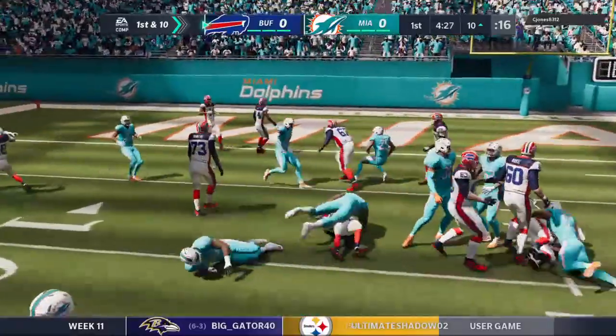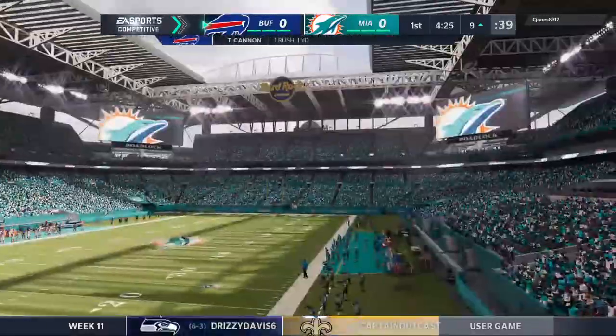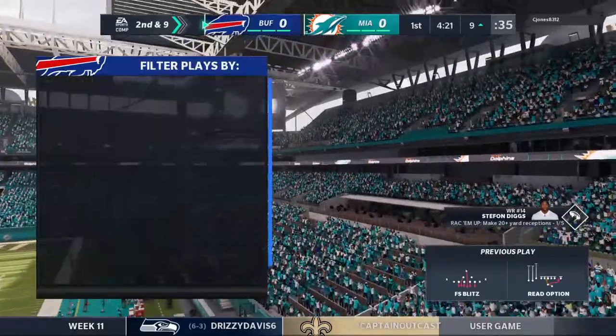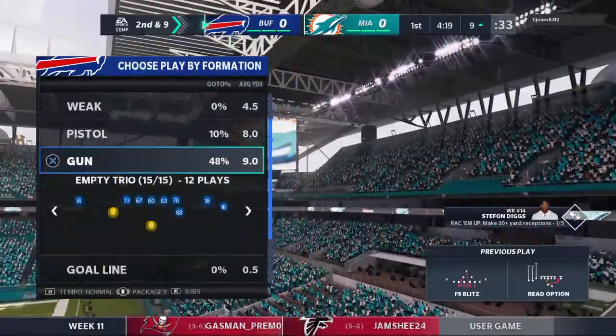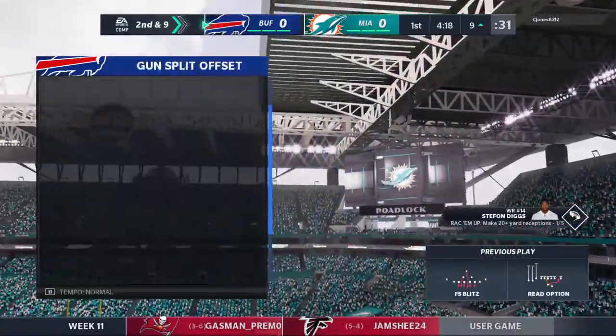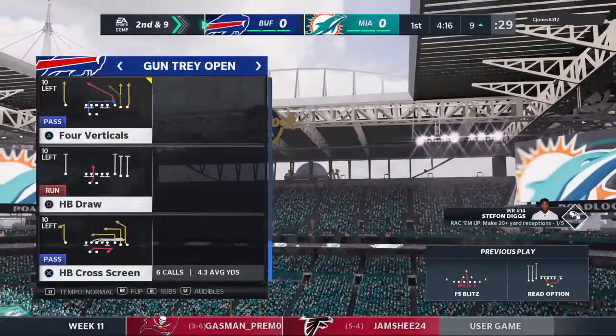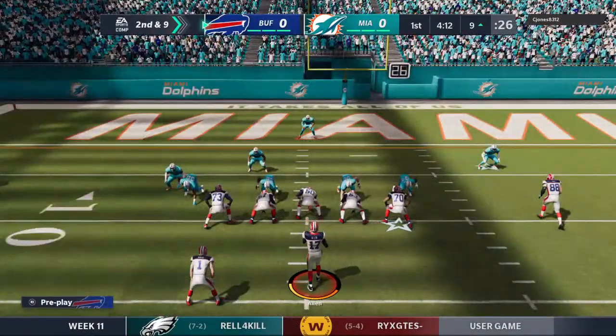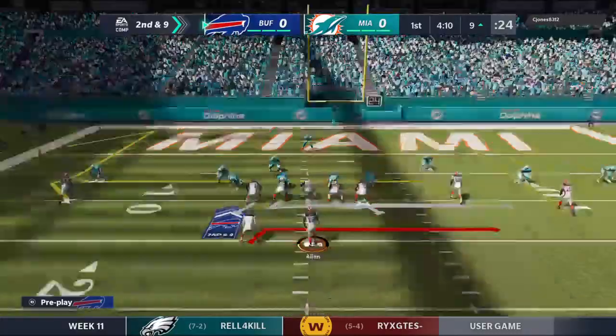Trenton Cannon, his first carry of the ball game. And a short pickup there down to about the 9. Just a yard on the pickup there, and it'll bring up a 2nd and 9. And this is why aggressive defensive coordinators love to blitz. It wreaks havoc because they end up taking their attention to the blitzers, freeing up the D lineman to make the play.